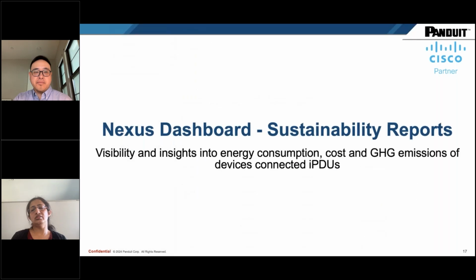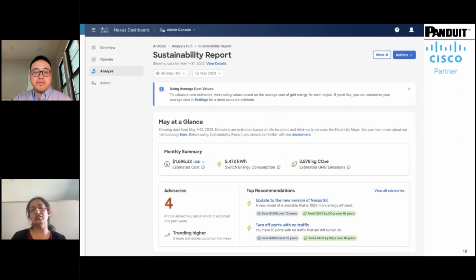Now let's switch gears a little bit and look at sustainability reports, where you can see the energy consumption, cost, as well as emissions. What you see here is a sample report where you have about 15 sites and the period for which this was selected. And you can see here that you have a monthly summary of your energy cost, energy consumption, as well as greenhouse gas emissions for all the sites. And it also says that you have 4 advisories. Those are technically an opportunity for you to improve the energy efficiency of some devices.